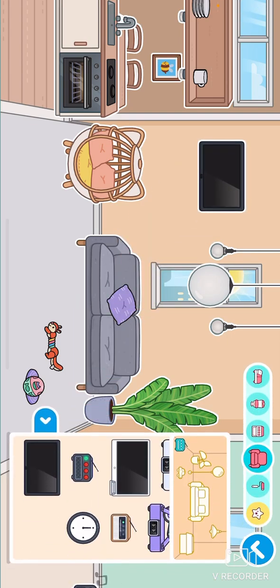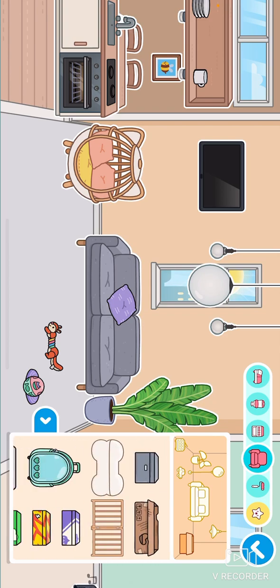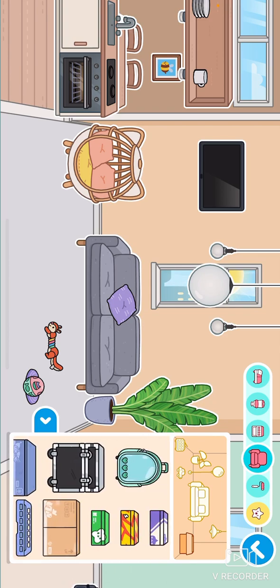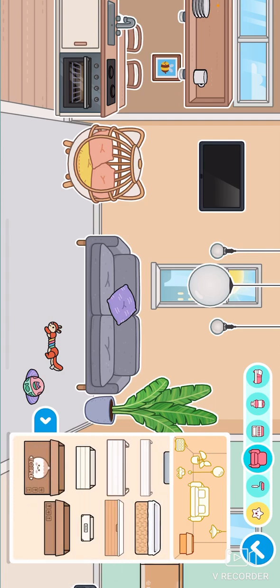Okay, so guys, this house is getting so good. I love it. Guys, I got this for free update.